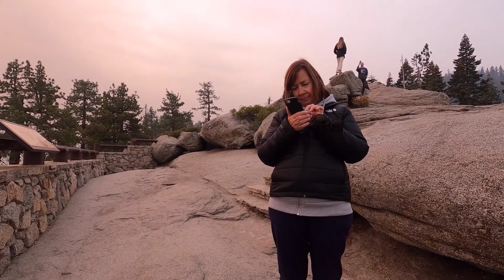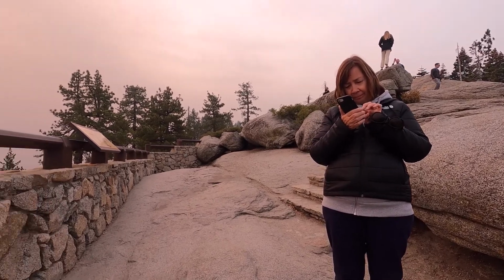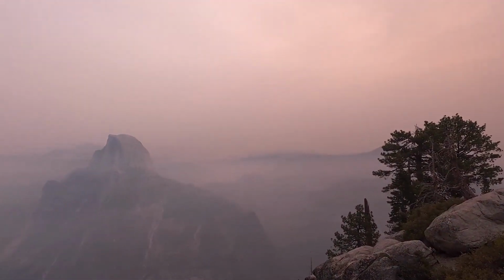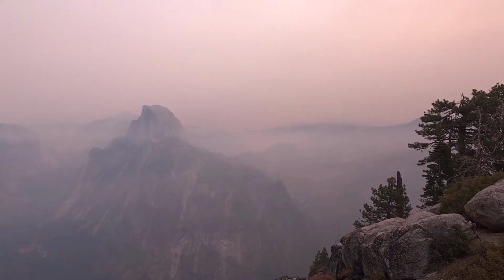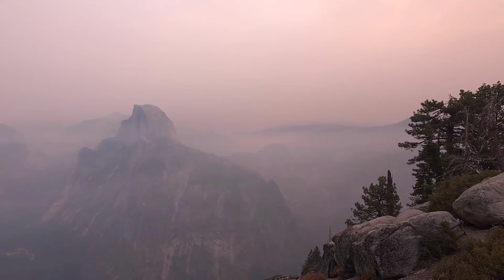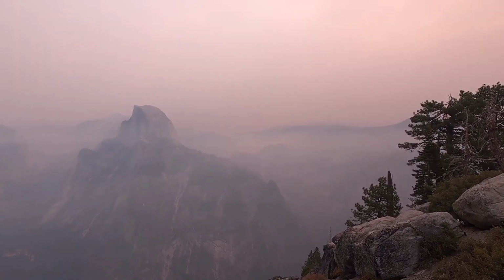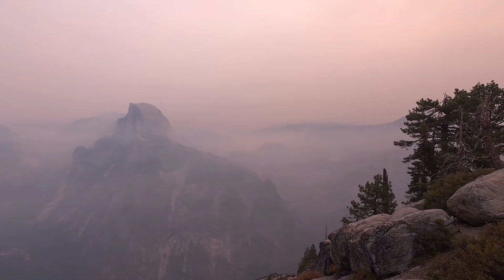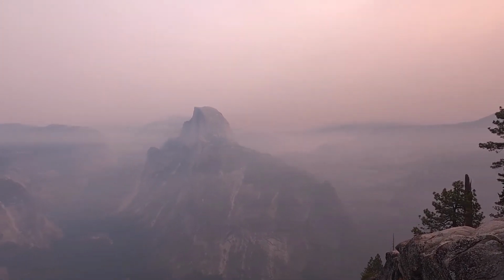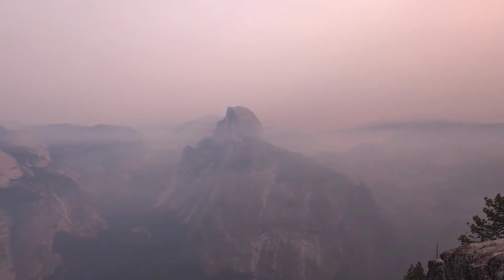So, you can see the smoke. I was just thinking, how big must these forest fires be to be doing this? You can see the smoke just settling behind Liberty Cap, and those must be some forest fires.